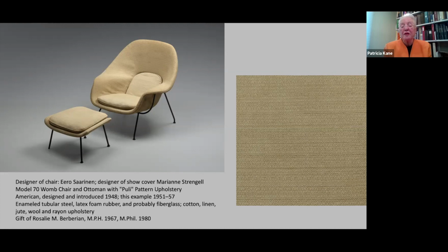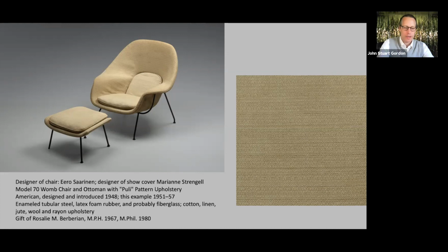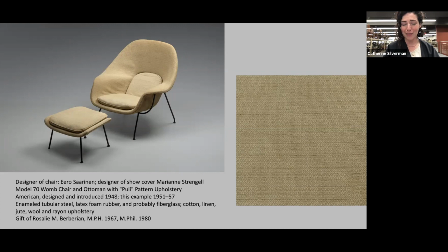The one last question: in so many of the examples you've shown, original upholstery as a guide, or original remnants and scraps as a guide for treatment and reupholstery. What should you do if you have none of that original material left? How do you figure out what a piece of furniture should look like? So I could say something here.